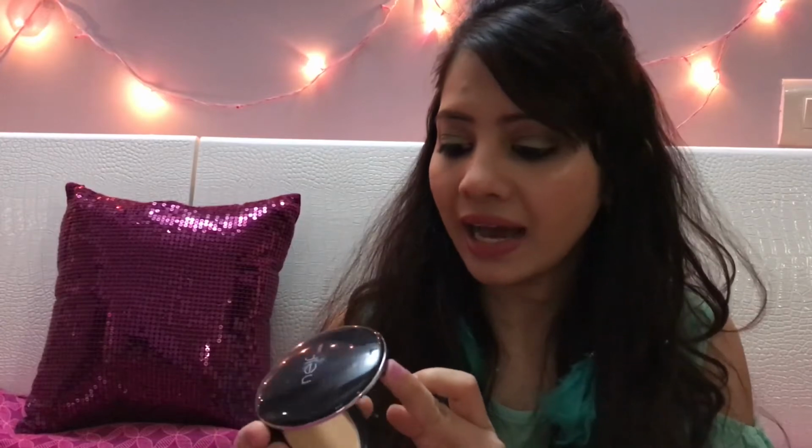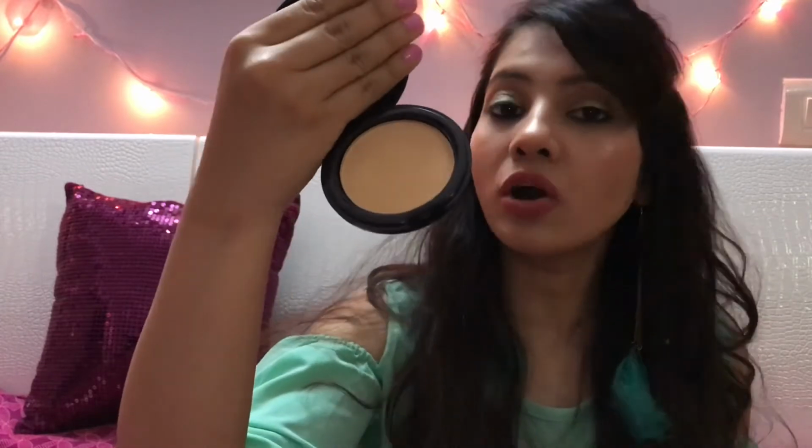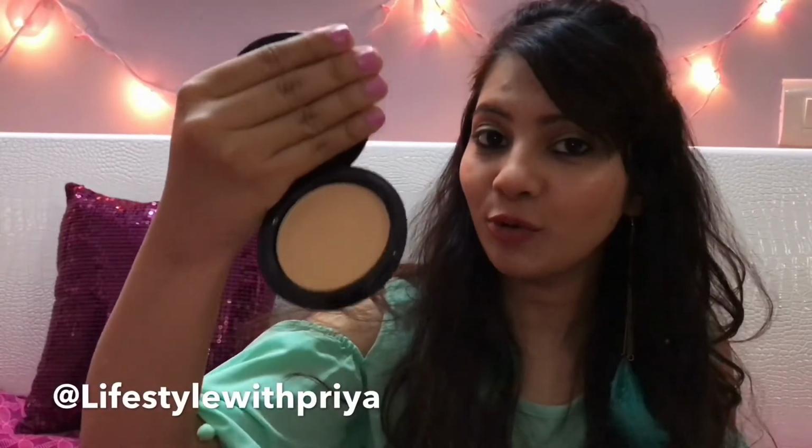So this retails for only 350, but I personally feel that other brands retailing for a similar price have better packaging. So if you're looking for something in a similar range and want good packaging, then you should not think of this product. But if you just want it for the product inside, then you should probably try it. I'll definitely be using it and letting you know whether it's a long lasting compact or not. So you'll have to stay tuned to my Instagram to know about all these products separately. But otherwise, I'm excited to try this because of its texture.